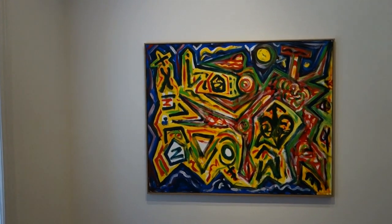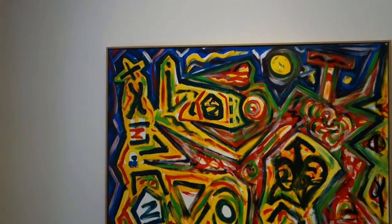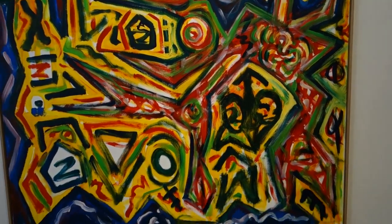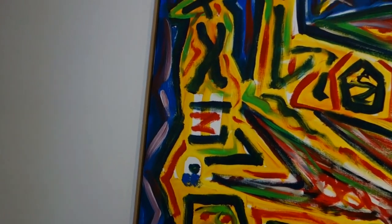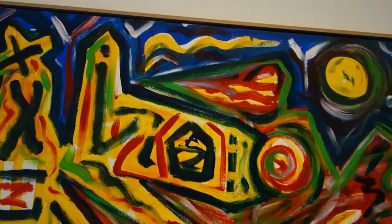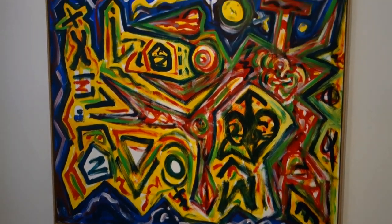So, I guess it was back in the mid-late 70s that the Neue Wilden kind of burst on the scene, and Michael Werner, the guy that runs this gallery, was one of the big forces behind him. It's called Landschaftstag. It's probably one of the most colorful pieces of his that I've ever seen.